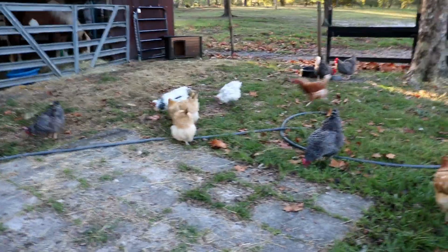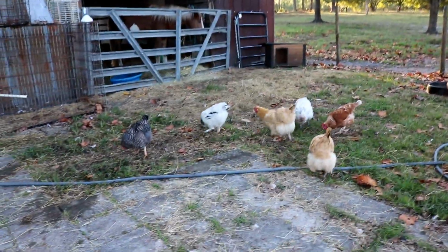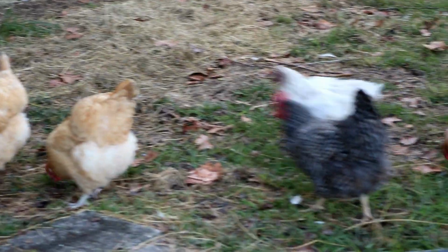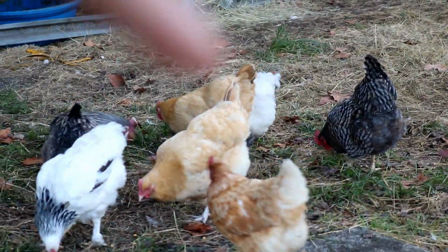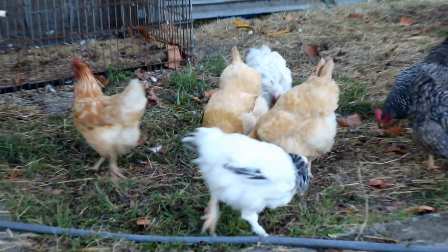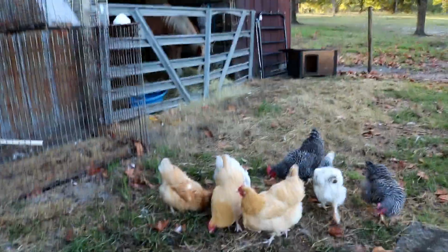Okay, I just let the hens out. Most of them are molting, so they're looking hilarious. Look at Dixie. That's our light Brahma. She's looking pretty crazy. And then Clover, she looks really crazy. That one right there. She's like a lavender Orpington crossed with an Easter Egger. She's a really sweet bird, but she's looking really crazy right now.